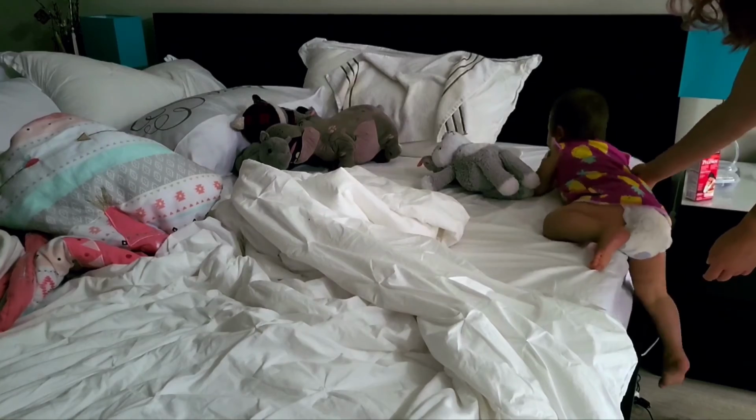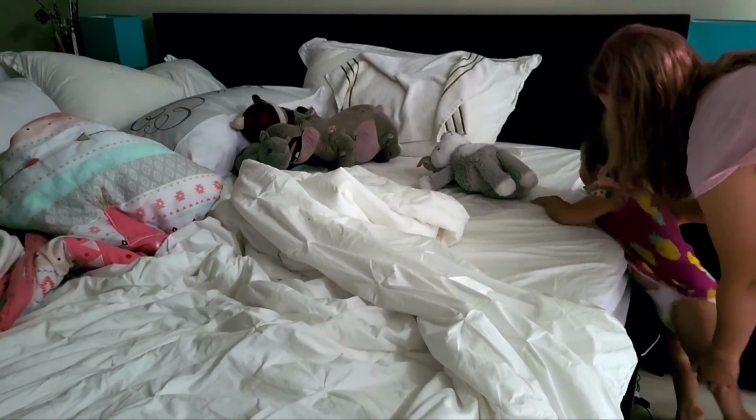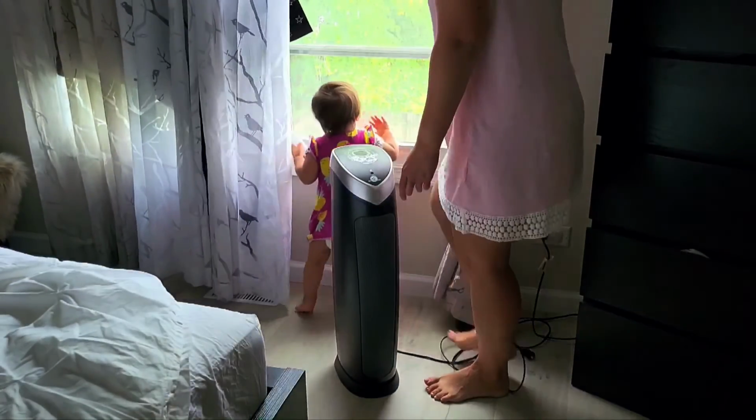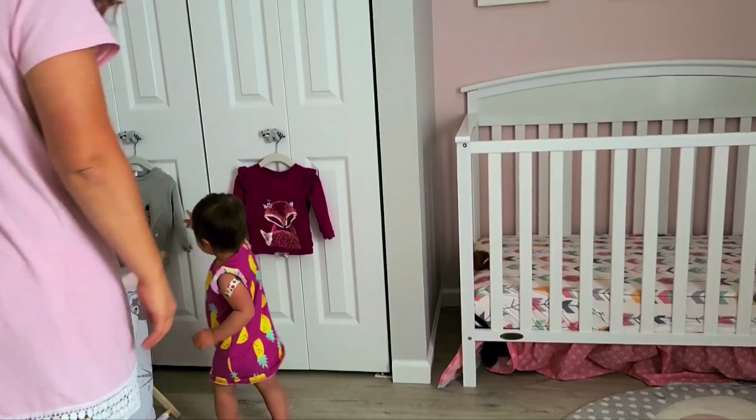We always start the morning with some morning cuddles, but especially today since yesterday was Stella's 15-month checkup, so she was feeling a bit under the weather. We opened the windows to let some of the light in and we head over to her bedroom.